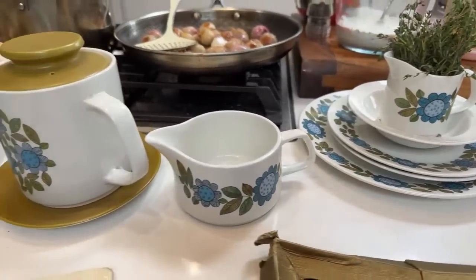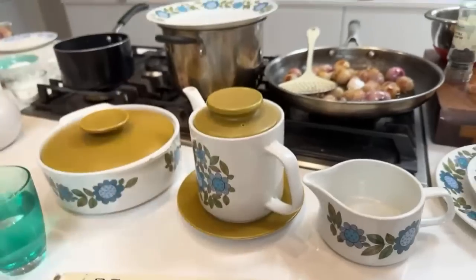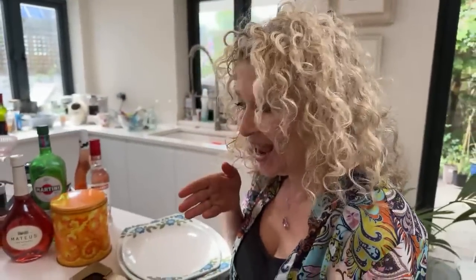Wow, that's so 70s, isn't it? So gorgeous. Pure 70s. As a kid, I absolutely hated all these designs. It's really weird. We thought it was just so old-fashioned, so naff.